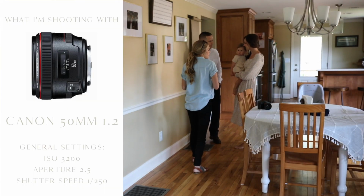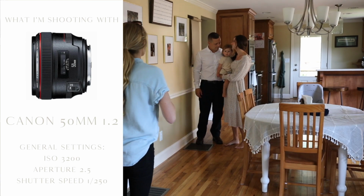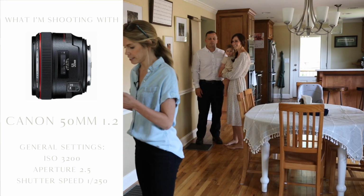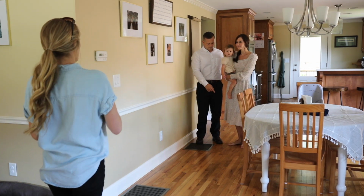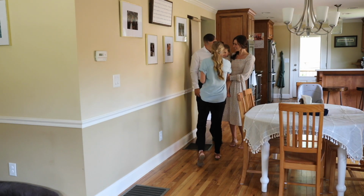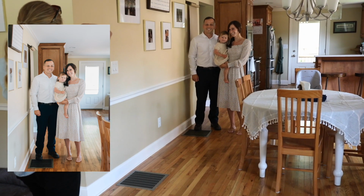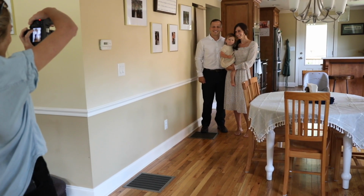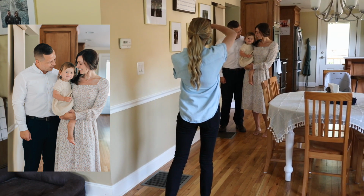So when I first arrived at their house, I did a little bit of rearranging, looked at the lighting and saw exactly how I wanted things to be for the shoot. And when I first walked in, I noticed this little section between the dining room and the kitchen that there was some good light pouring from a French door on the side, some windows behind me and then windows behind them. And so I thought this would be a great spot to start.